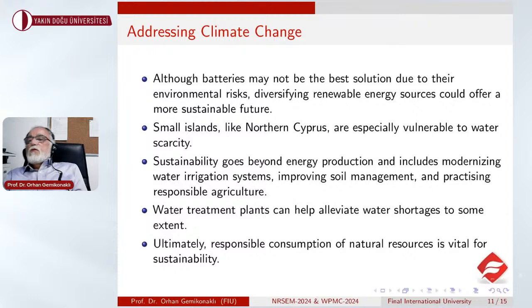Sustainability goes beyond, of course, energy production. Alongside proper use of renewable energy, we need to modernize water irrigation systems, especially in places like Cyprus, small islands, to improve soil management and practice responsible agriculture. This is not yet in place. There's very little done. So you cannot just rely on renewable energy, but have a wider view in addressing climate change.